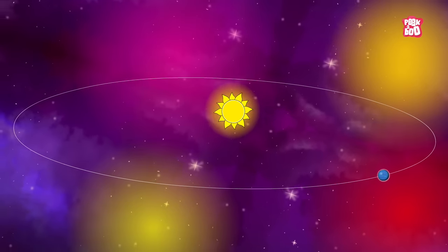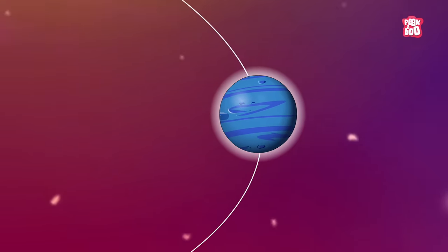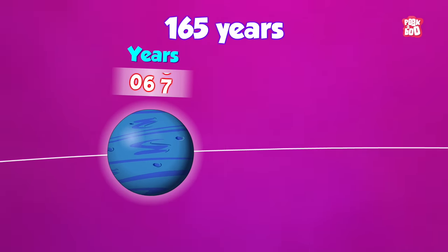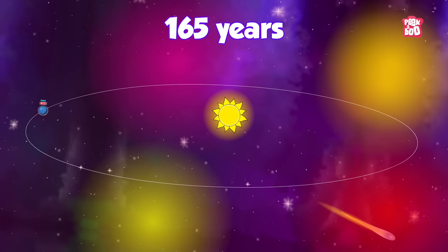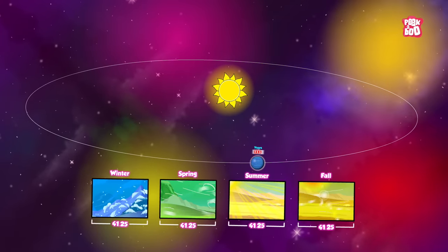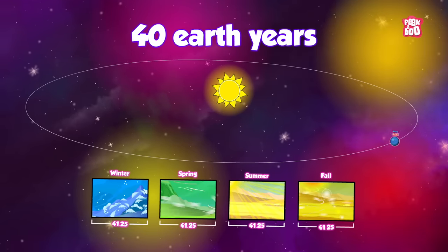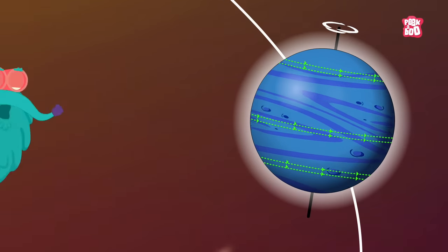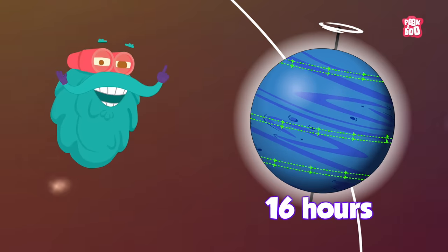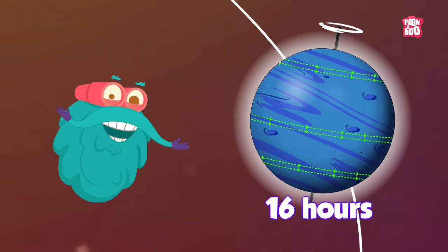Because of all this, it takes about a whopping 165 years to finish one revolution around our sun, with each season lasting a little more than 40 Earth years. But as far as its rotation is concerned, it only takes about 16 hours to finish one full day on this planet.